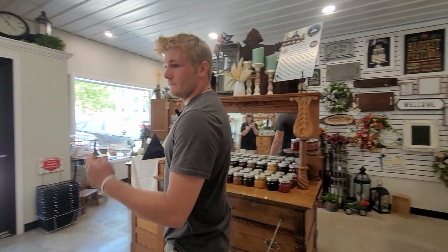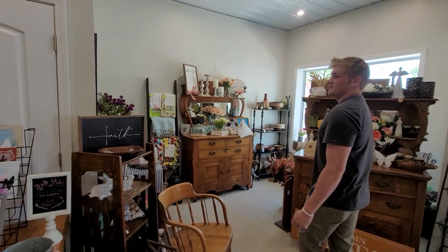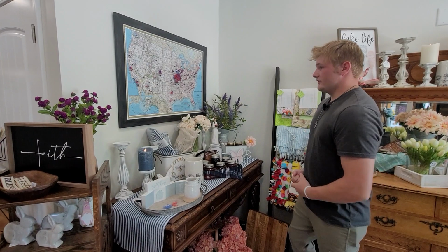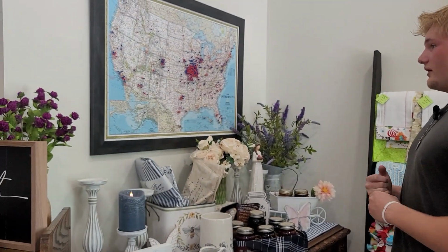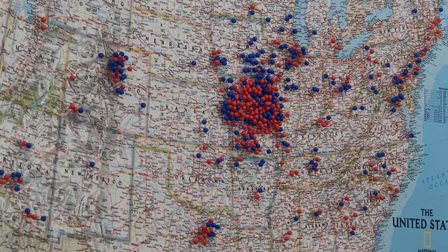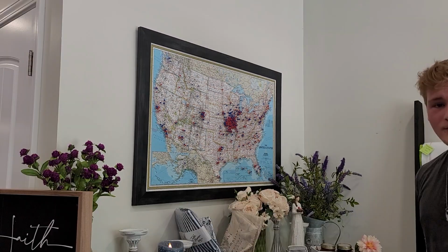Back over here on this wall is the map of the United States. This is where we ship, and this is just where people have been from. So the blue pins are the people, and the red pins are where we ship. So the online store is jaredsjams.com. I'll say it again if you need me to. jaredsjams.com. Okay.